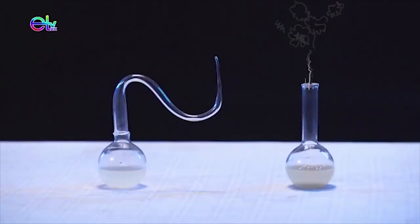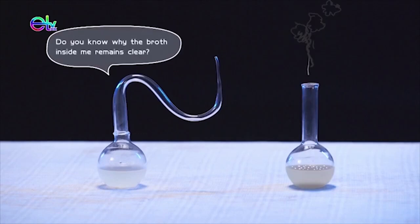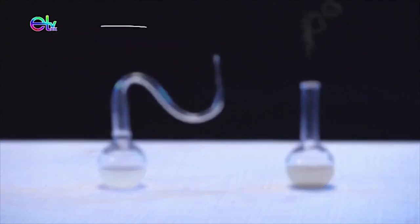The result was that the flask with the open top became stinky and mucky, but the broth in the swan neck flask was still clear. Why do you think that was?